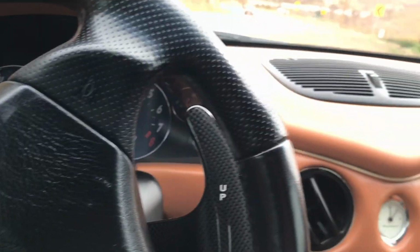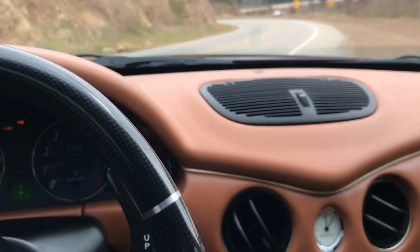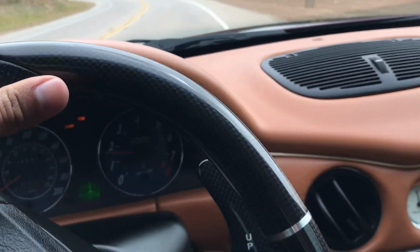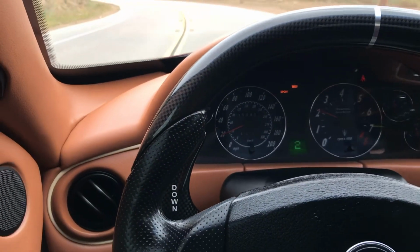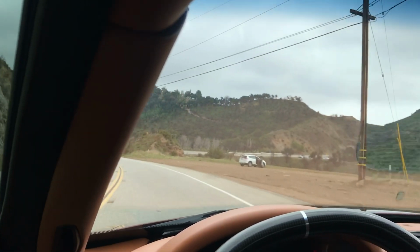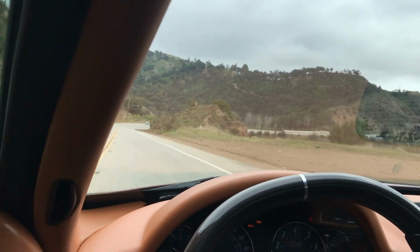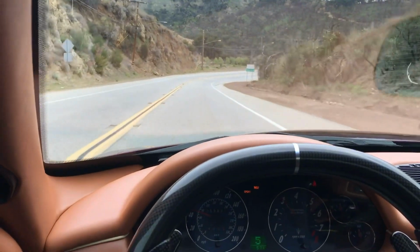Oh my god, it's gonna be steep. Okay. Oh god, I feel like I'm going off-road in a Maserati. Oh, again, for the money, there's nothing there. There is nothing that can match this.